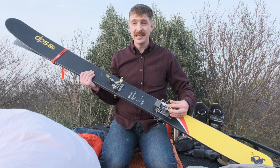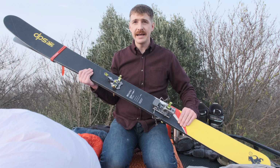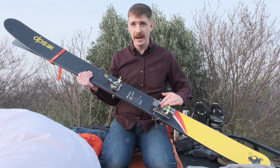I've had these skis since 2014. I had previous G3 bindings, but just last season I replaced them with these Zs, and I've loved them. It's a nice metal construction with a bit of plastic to save weight.